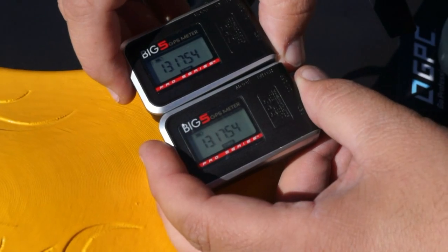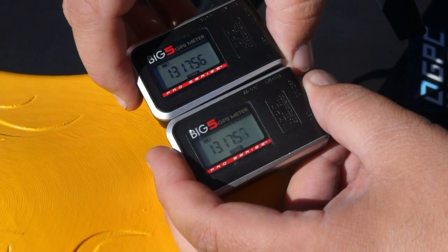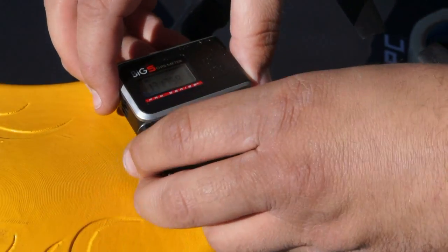Alright, so one way it occurred to us to test the accuracy of these units is to put a second one on the same aircraft and then compare the two tracks side by side after a flight. Let's go try that.